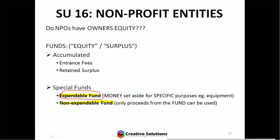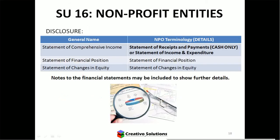So I'm either going to have a non-expendable or an expendable fund. Expendable means I can access it, I can use it for other things. Non-expendable means only the proceeds from the fund can be used. So we're going to save into an account and we can only use what we generate from it. We can't touch the actual capital. Expendable meaning you can actually use all of it, so buying equipment with all of it. Non-expendable, saving it and only using the proceeds from it. Okay, accumulated funds, you can have entrance fees or retained surplus, meaning we've kept something aside from previous years.